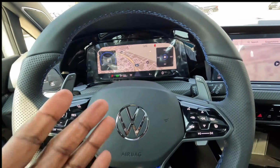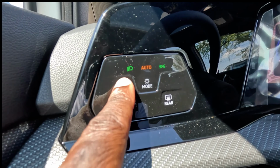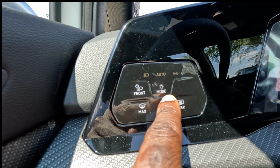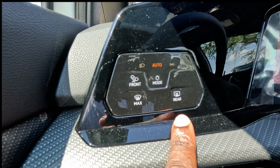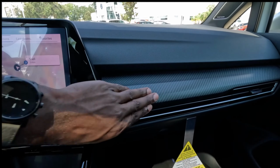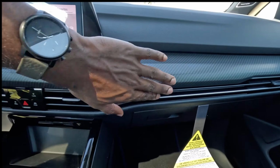We have our nice haptic controls here for our lighting controls. So if I go to front, it will turn on all the lights there, all right? I can turn that off, I can do auto, depending on if I just want the LEDs or the headlamps as well. I can do my max front for HVAC, my max rear for HVAC there as well, gloss black surround, going all the way across, carbon accents all through as well with the HVAC vent seamlessly flowing in.